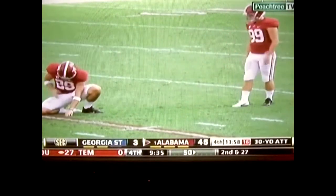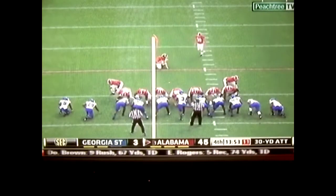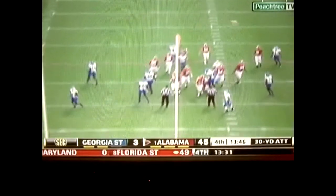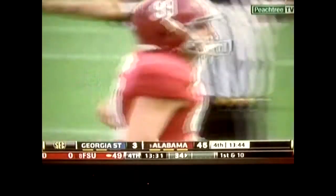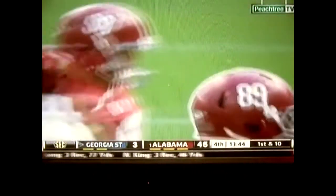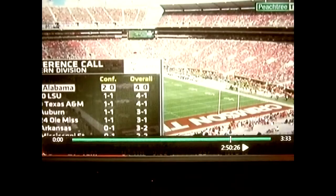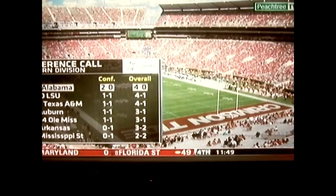A 30-yard field goal attempt coming up. Adam Griffith. Foster getting a little bit of rest. The freshman out of Calhoun, Georgia. And he will miss it. No good. Georgia State doesn't give up any points on that possession. And they'll have the football when we come back. Tuscaloosa, 13:44 to go in this one. You know, I think LSU is still going to be an unbelievable matchup.